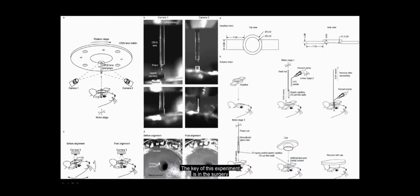The key of this experiment is in the surgery and the mechanical alignment and control side. For surgery, we tested several methods and we arrived at one solution that's very robust. This method is first to insert an open-end capillary into the brain tissue. As the capillary is only 15 microns thin, this is actually thinner than most razor edges, so you can cut it into brain tissue. We use a vacuum pump to remove tissue inside, and then we put in a closed-end capillary at 10 micron per second, controlled by a motorized actuator. And in the end, we have a cap that's designed to match the head bar to prevent dust coming into this head bar. After 4 weeks, we can start functional imaging.